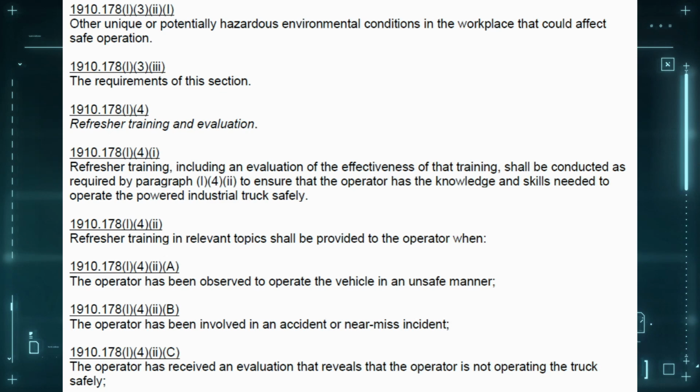This is why I have to tell you all of this, is because OSHA says I have to tell you all of this. Refresher training and evaluation.